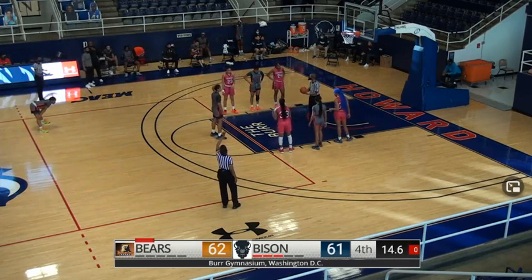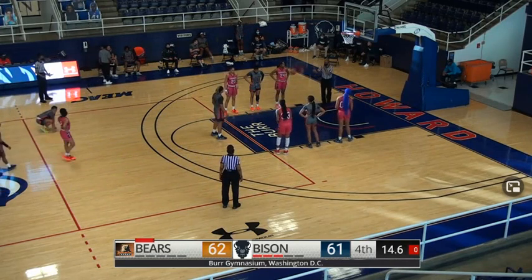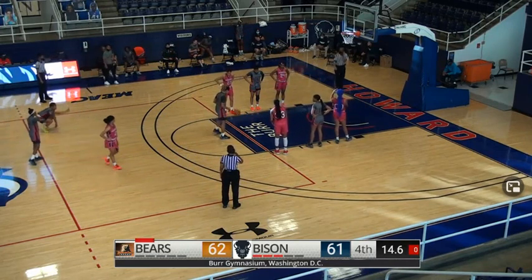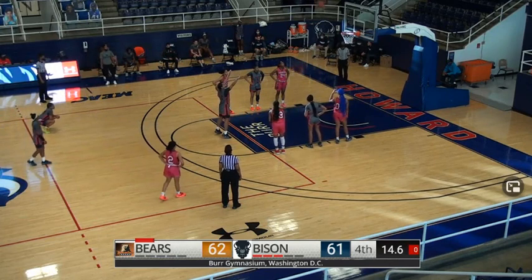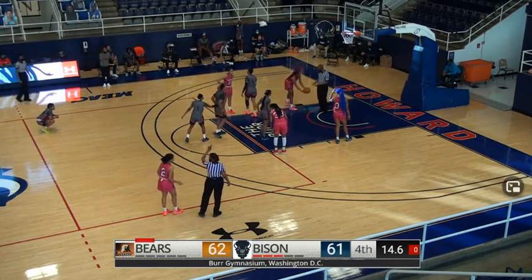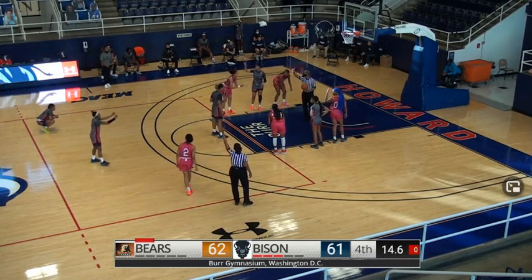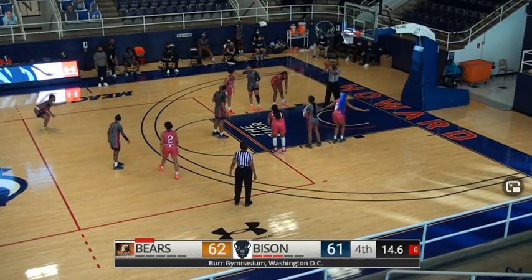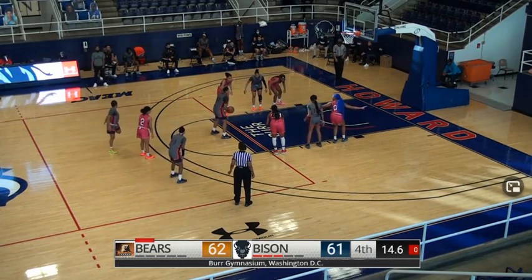Correction. Personal foul will go against Brooklyn Ford Davis. So regardless of circumstances, Mike, if she makes both, she misses the first, so the 3 is out of the question. The Lady Bison, they don't need a 3. If she misses the second, regardless, they have a chance to call a timeout right here.